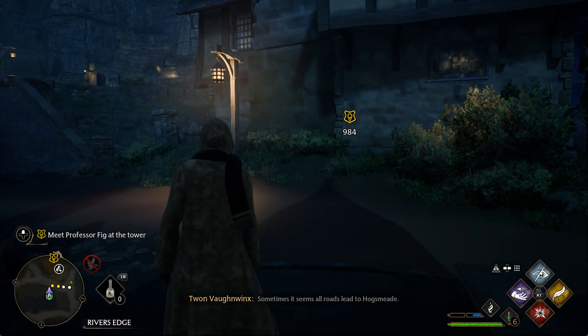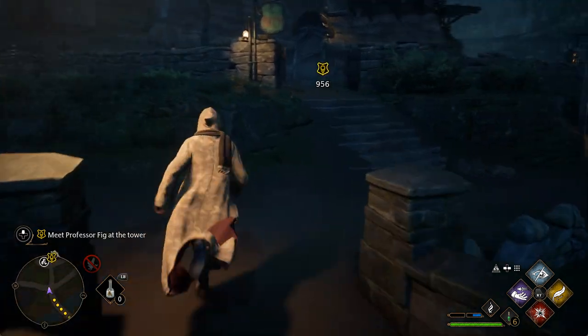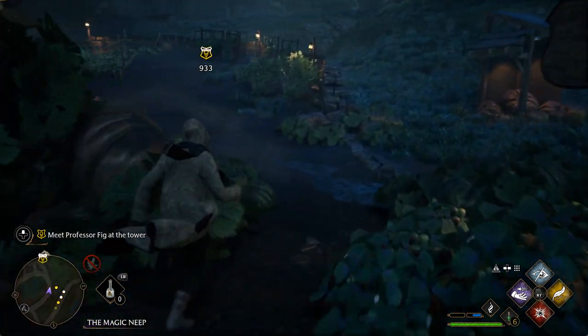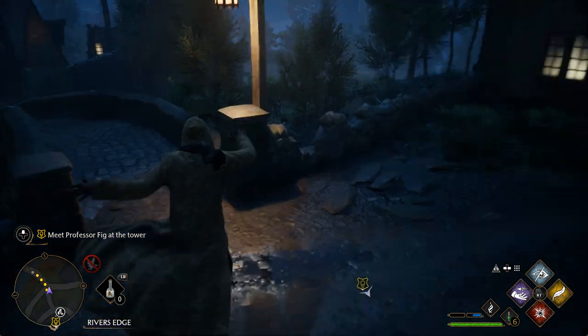Sometimes it seems all roads lead to Hogsmeade. Hey, where the hell am I going? Potions, potions, potions.